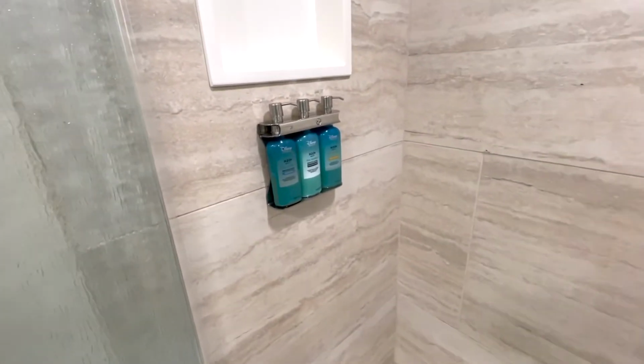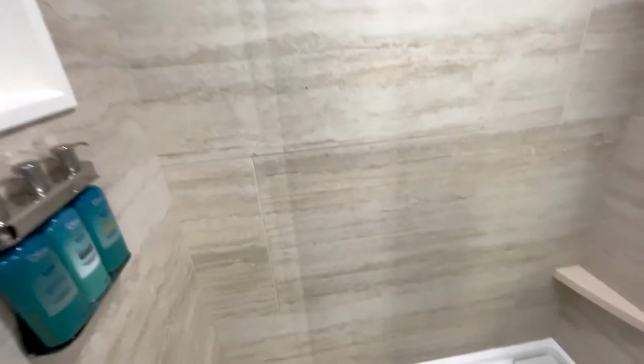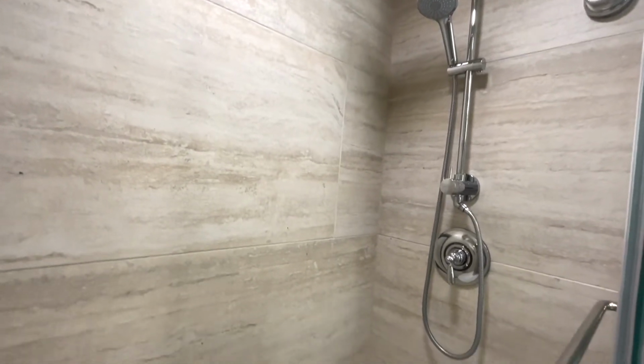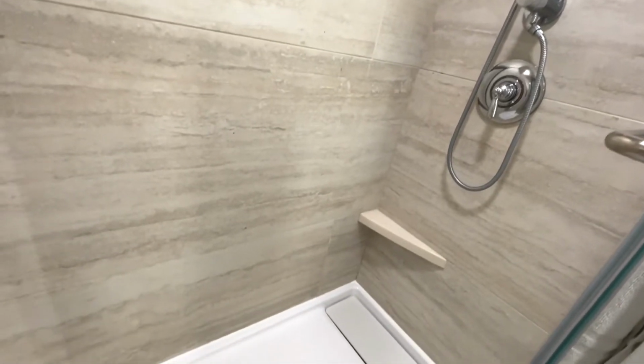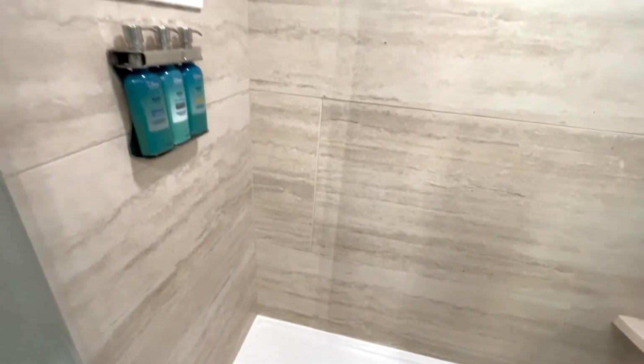Inside the bright shower, there's a shelf for any of your shampoos that you may have brought. And above the hidden drain, there's another little shelf if you need that. The double shower head feature is great. You can either have a rain shower or there's a handheld function as well. This shower felt very spacious and clean.